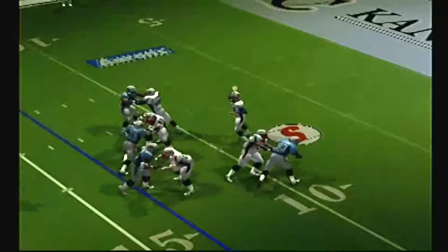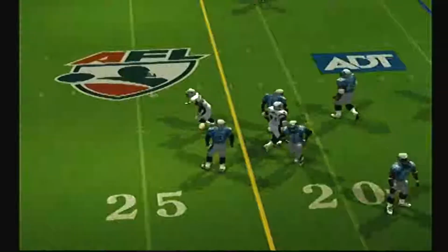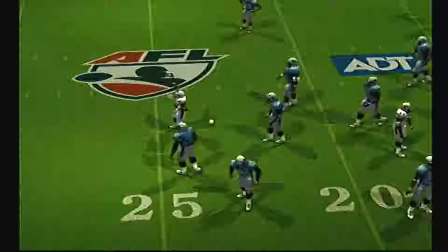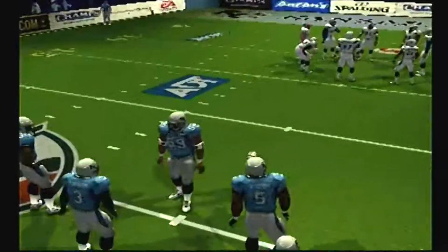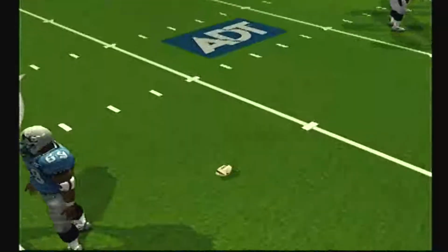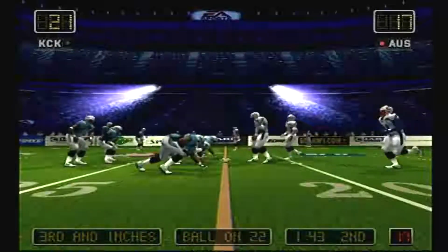Keep it tight. Away. Actually, you didn't hit that hard. Next time, we need to do a harder hit. Robinson makes the catch. 9 yard gain on the play. Third and inches. Ball on the 22-yard line.